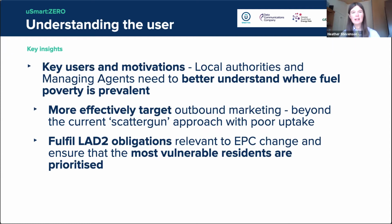So we've got a retrofit scheme called LAD2 in flight at the moment, and we're trying to really find approaches that are going to lead us to not just people who qualify for the scheme, but actually also the most vulnerable residents in fuel poverty, so we can prioritise their retrofit as well.